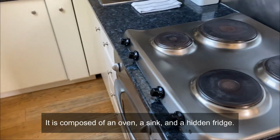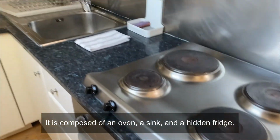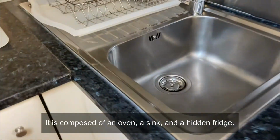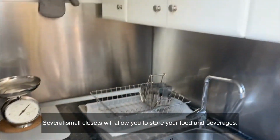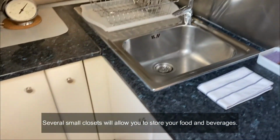It is composed of an oven, a sink, and a hidden fridge. Several small closets will allow you to store your food and beverages.